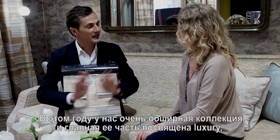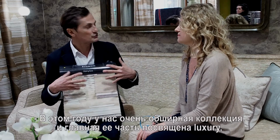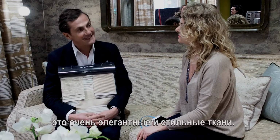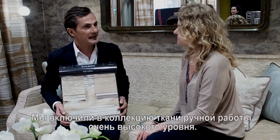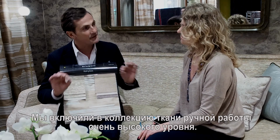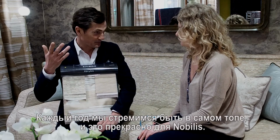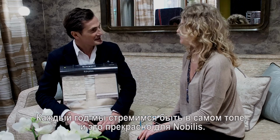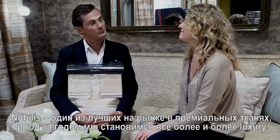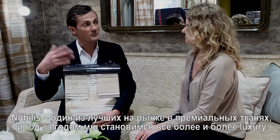So this year we have a very large program, but the most important is the luxury program. We decided, like you can see around me, to have something very elegant, very international style, and we want to include some handmade fabrics. It's a very high level. Year after year, we try to go to the top. I think it's good for Nobilis, the philosophy of Nobilis. I think we are very good at selling luxury fabrics. So year after year, we try to be more and more luxury.